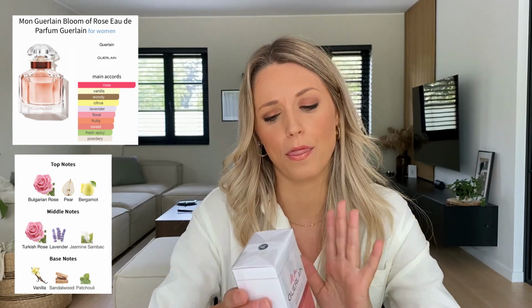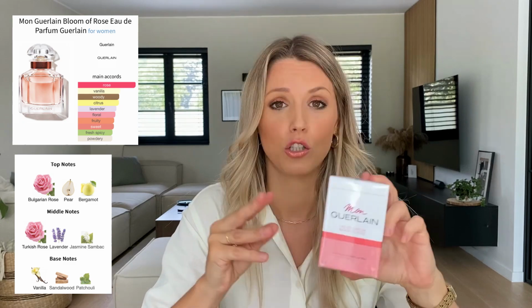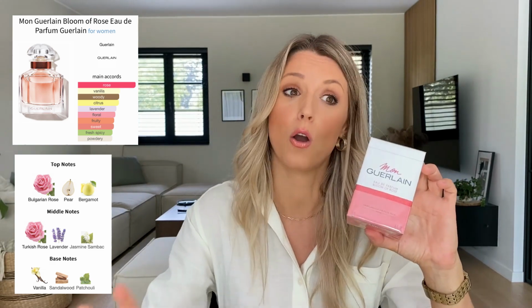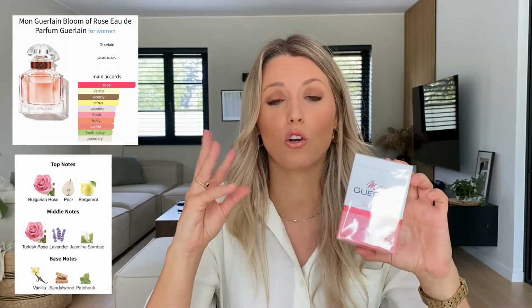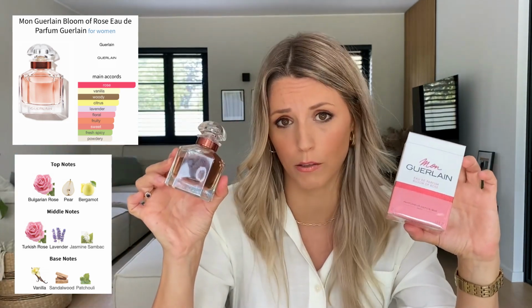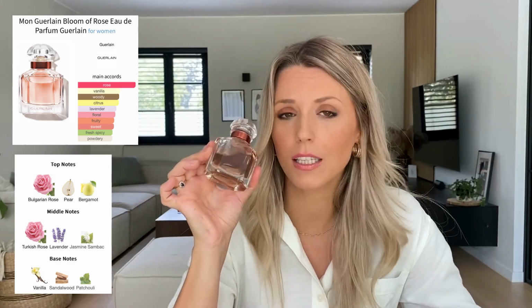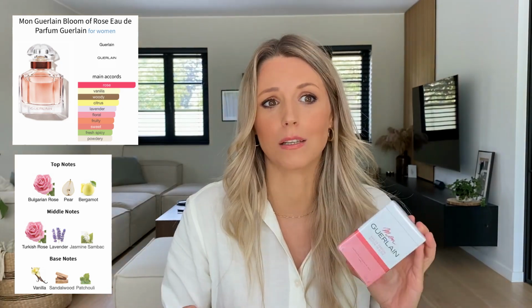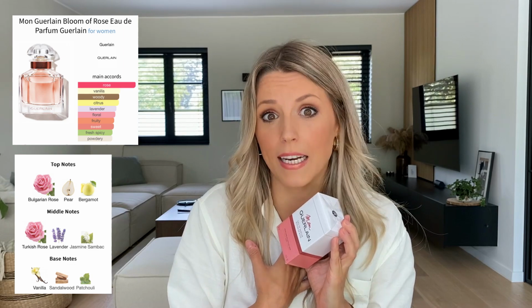And then I figured out what my problem was, and that is that it is very patchouli heavy. So this one is also a citrusy rose, such as this one, but with a lot more rose and quite a lot of patchouli. Now, I already said that the Mon Guerlain Intense also has a lot of patchouli, but this one I definitely can handle. I actually love the patchouli in this one because it's a creamy vanilla patchouli, whereas this one is a citrusy rose patchouli.